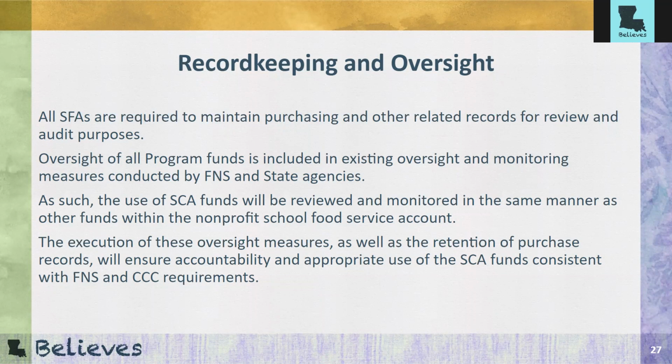Oversight, we will do the same way we do with all other funds. It will be conducted by both USDA and state agencies in the same way. So we will look at the SCA funds when we look at the rest of the funds used with the nonprofit school food service account. The execution of these oversight measures, as well as the retention of the purchase records, ensures accountability and appropriate use of the funds consistent with the requirements of the CCC.